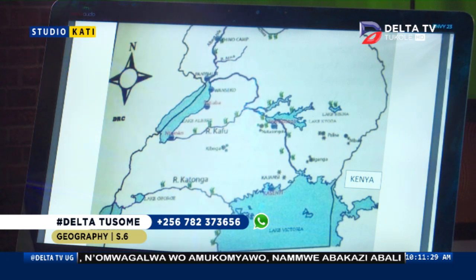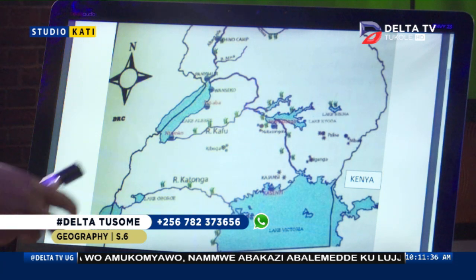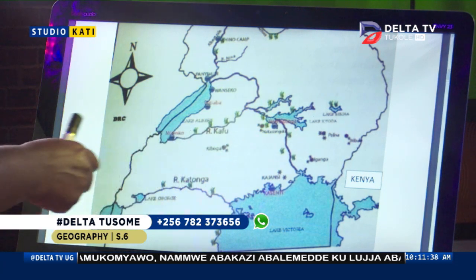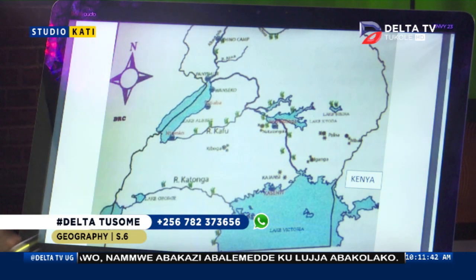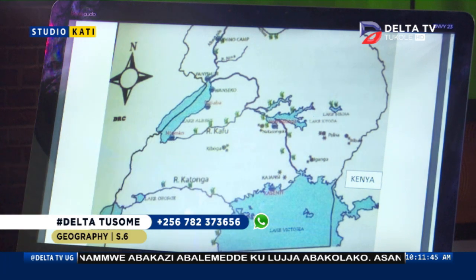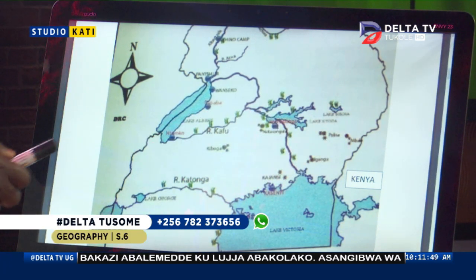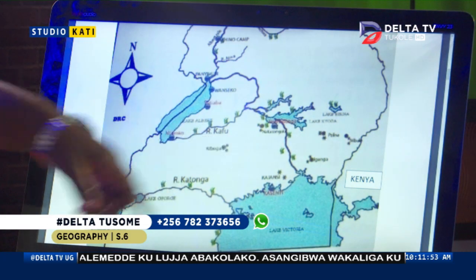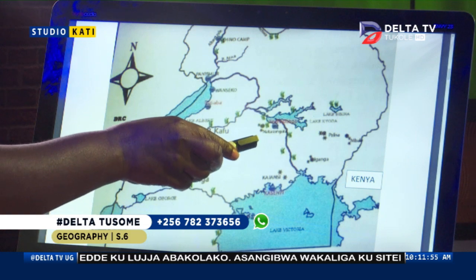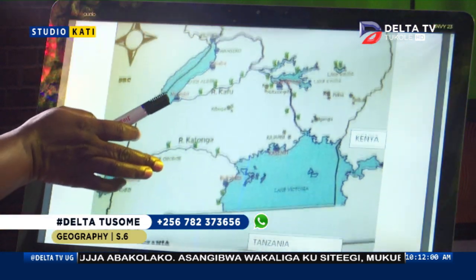Then on this map, endeavor to indicate the fishing ponds. We shall realize that in Uganda of recent, there has been the introduction of fish farming, and very many businessmen have established fish farms. And among the fish farms or ponds that we have in Uganda, we have our common one, the Kajjansi ponds in Wakiso. We have Nkoma ponds in Ibanda, Pallisa ponds in Pallisa, Igang ponds. We have Chitangala ponds. Chitangala ponds are found around here in Nakasongola. We have Chiboga ponds. We have Kabale ponds.